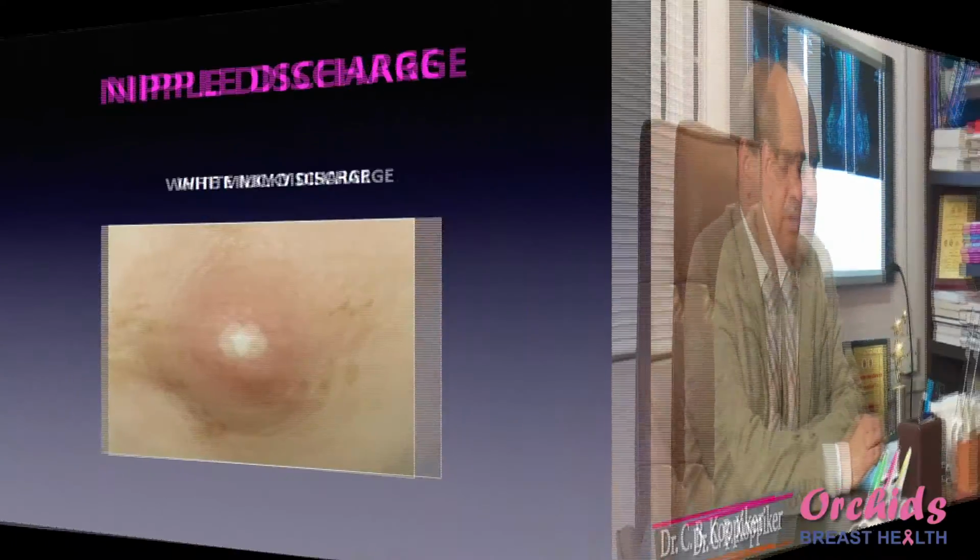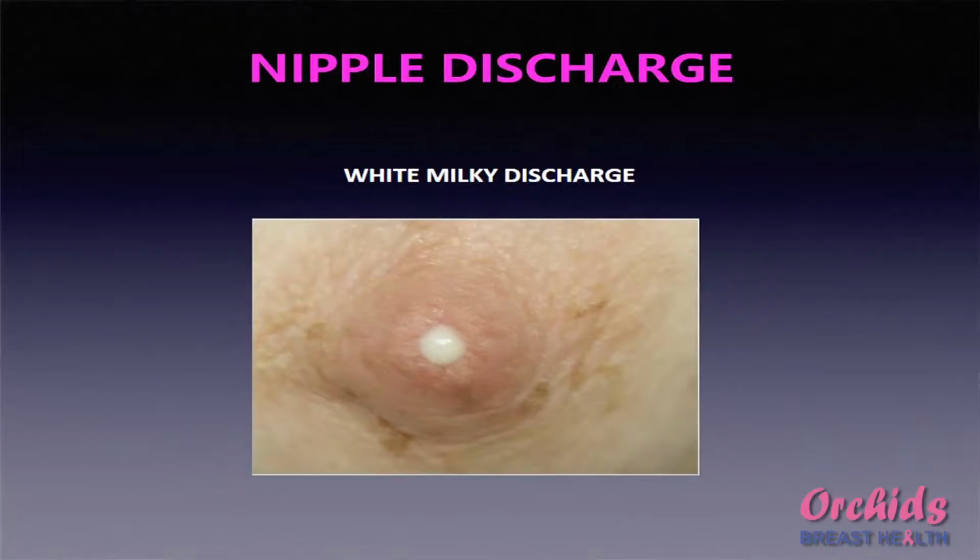Coming to nipple discharges, if you look at after having palpated your breast, squeeze the nipple areola and look for discharges. You may find a white discharge, you may find a greenish discharge, a dark brown discharge. All these are normal discharges and need not be investigated. Very many women might have these discharges without having any disease in the breast.